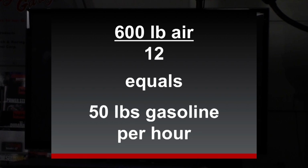So what's my fuel requirement then? If I've got 600 pounds of air and I'm running 12-to-1, I divide 600 by 12 to come out with my fuel requirement. And that comes out to be 50 pounds of gasoline an hour. So there's my gasoline flow.